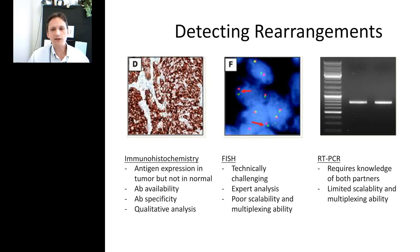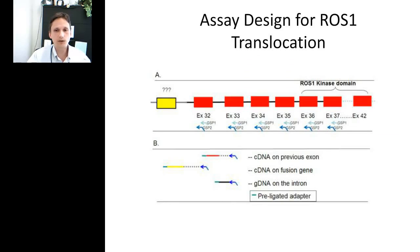It is technically challenging. You do need in-house expertise, pathologists, in my opinion, especially, and the ability to multiplex is very limited. RT-PCR is great. It works fantastic. You can design specific primers. However, you have to know both partners. And as we found out, and I'll show you in a few slides, that's really not practical going forward.